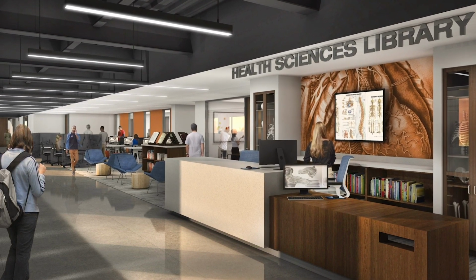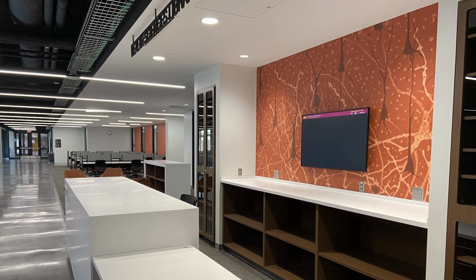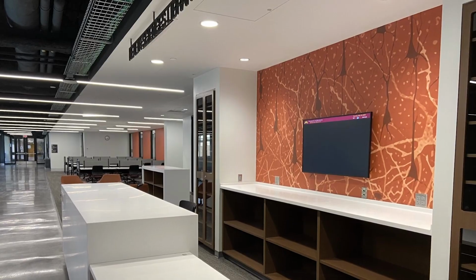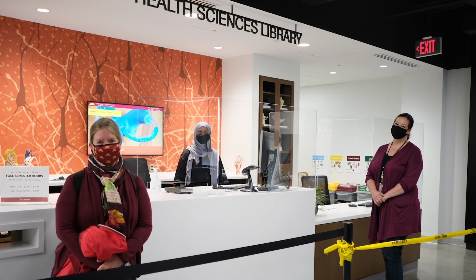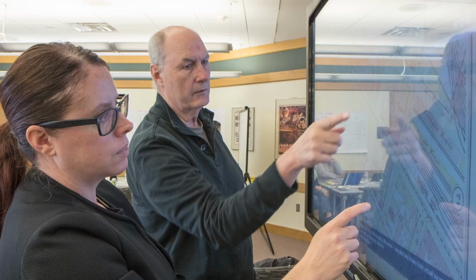We developed this vision around three core principles. I think the first one was really collaboration. We know that we're not doing it alone, and this building is just a fabulous way to bring all the various constituents together, from simulation center to our faculty, to our instructional designers, our librarians, to really realize this vision.